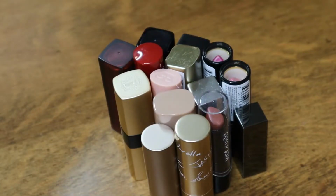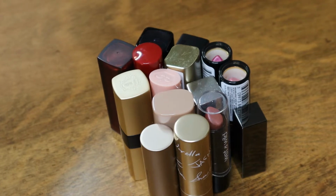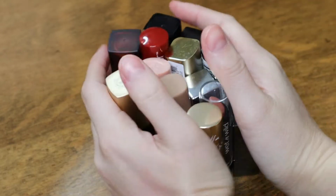Next up, I have a bunch of sort of one-off brands. These are brands that I only have really 1 or 2 lipsticks of each kind that maybe I was buying for a particular color or a particular reason, not just because I loved the formula. So we're going to go through these next.